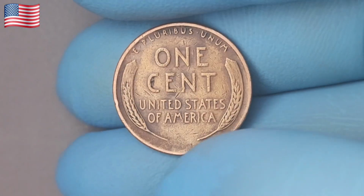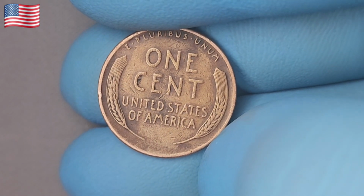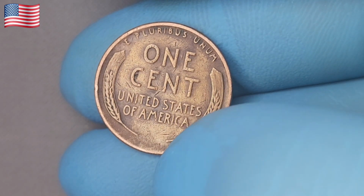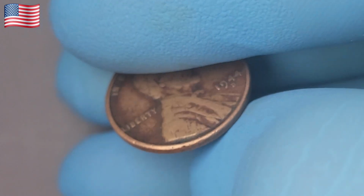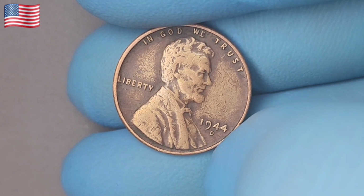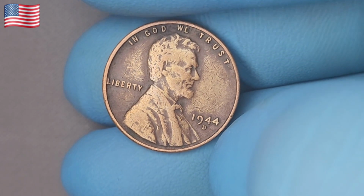Grab a magnifying glass. A small detail could make a massive difference. Now, let's talk about the numbers, the part everyone wants to hear. Depending on condition and those all-important errors, a genuine rare 1944 Wheat Penny has sold at auction for as much as $64,000 to $127,000. That's right. A single penny, worth more than most new cars.